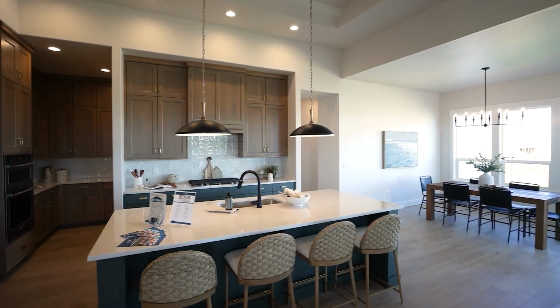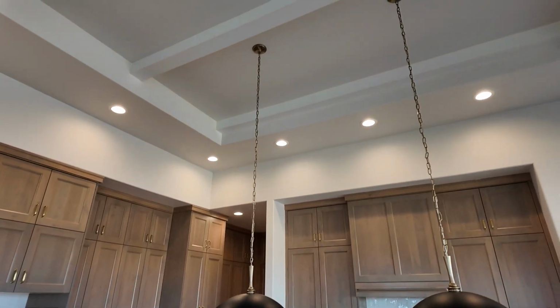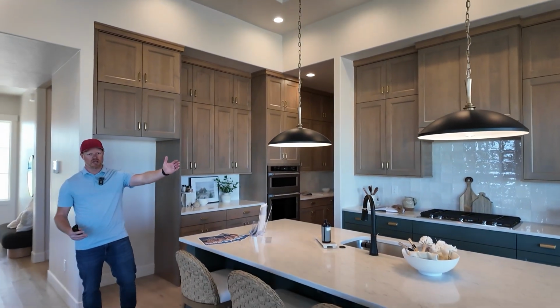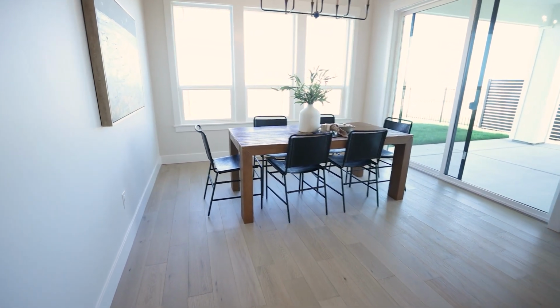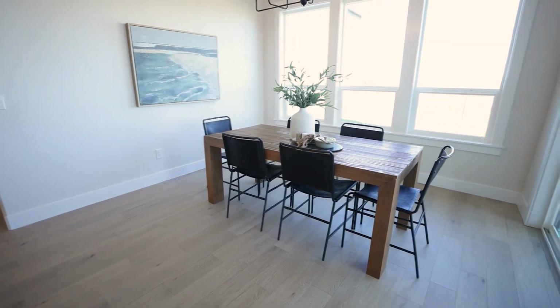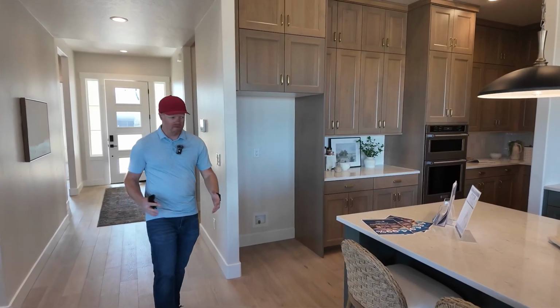Then over here, we've got this kitchen. This is magnificent. I love, again, just how tall the ceilings are. You've got the kitchen right in the heart of the home. You've got your dining nook over here that we'll take a look at. This is a really nice sized dining nook. You can see here, this is about an 8-foot table. So plenty of room for your chairs. It's not in the main flow of the house. And the kitchen, again, is in the heart of everything here.